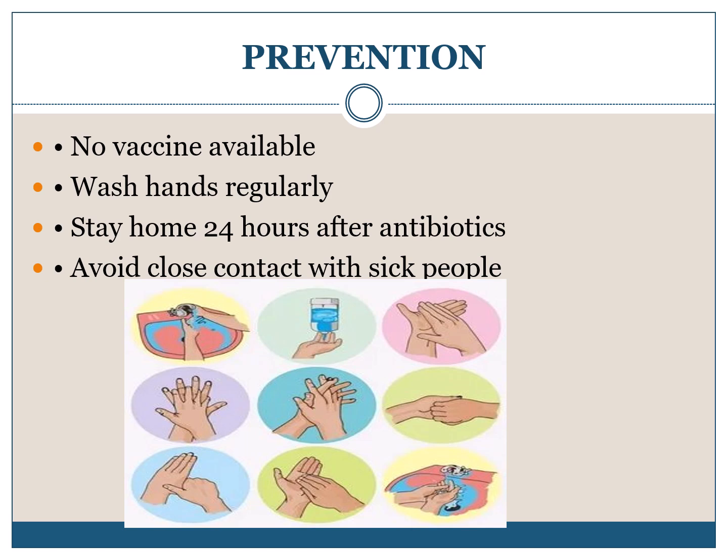There is no vaccine for scarlet fever, so we must be careful. The best way to prevent the illness is good hygiene. People should wash their hands often, especially after coughing and sneezing. Don't share food, drinks, or utensils with others. If someone gets sick, they should stay at home to stop the infection from spreading. After taking antibiotics for 24 hours, the person is no longer contagious, so they can go back to school or work safely.